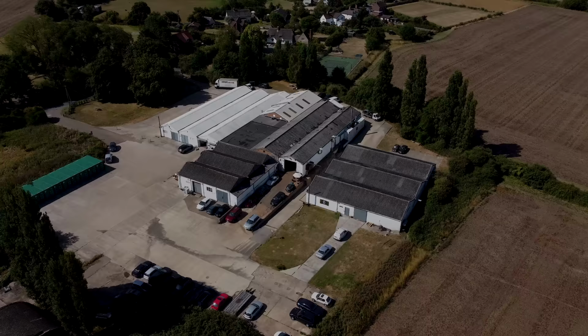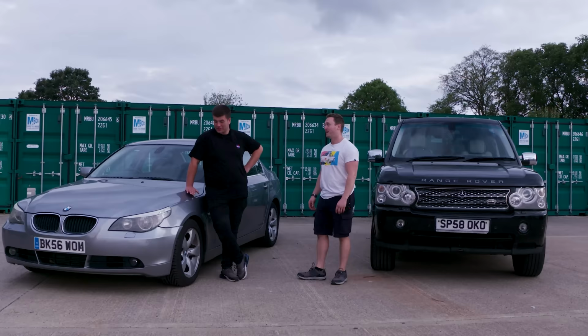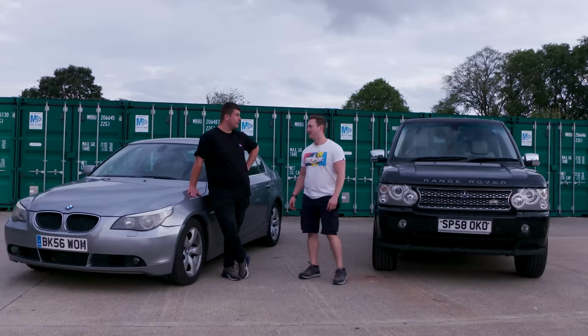So you join us at Taylor's Unit, which can only mean one thing. Both bloody cars have actually made it here, about 15 miles. Taylor, you look impressed. I'm very impressed. This car drove really well. It was smooth, quiet, it was economical. Can't fault it, really. Amazing, happy days.